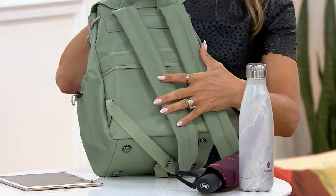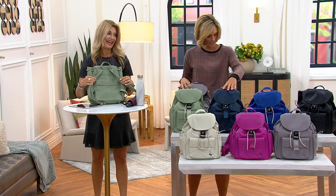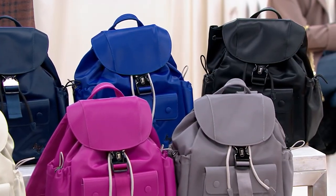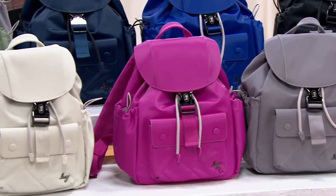Okay, hold please. Let me go through colors before you go through the rest of them. Okay. Sage. This is indigo. Sapphire. Oh, it's so rich. Ugh. Black. Most popular. I can see why. Pearl. Then there's the orchid. And then there's the pebble.